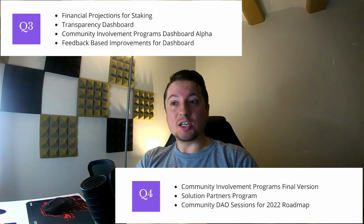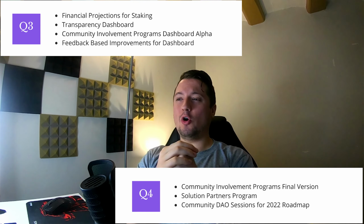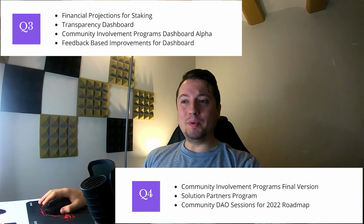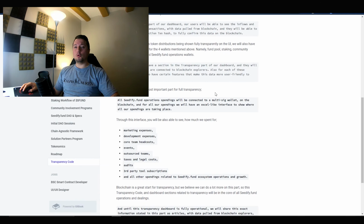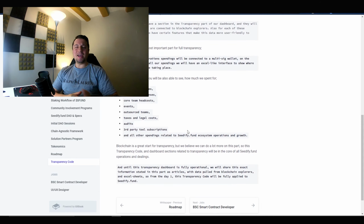fully fledged dashboard, pools, community rewards, and most importantly, the operations info. Now, this will be done by allowing the users to see a multi-signature wallet. So any user of Seedify will be able to see marketing, development expenses, head cost expenses, events, outsourced team, taxes, legal, audits, third-party tool subscriptions, and any other spending done through the Seedify ecosystem. So it's completely transparent to any user where the funding from the project is going.